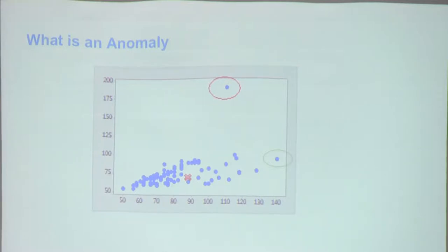Statistically, most often we formulate this as bounded by the error rate. How many errors can you afford to pick up as an anomaly?